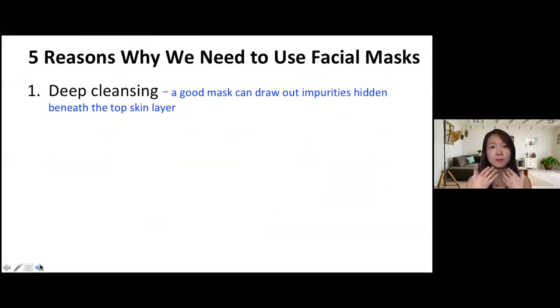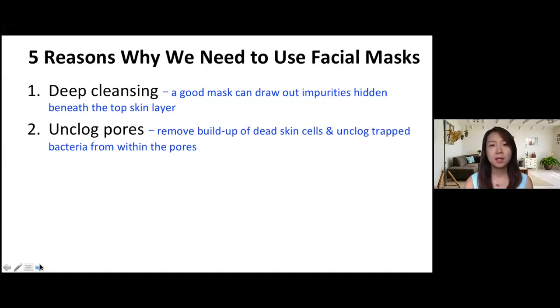Similarly for our skin, because every day, whether we go out or we don't go out, there are impurities that get stuck deep beneath. So we need to do a deep cleansing regularly, preferably once or twice a week. Similarly, the pores are also clogged sometimes because we have dead skin cells, and sometimes there could be bacteria trapped beneath.